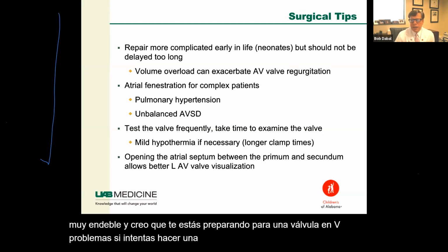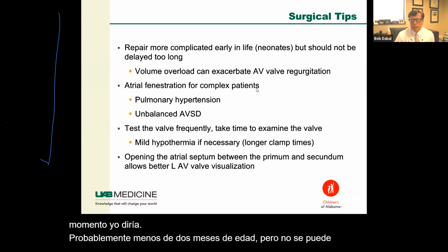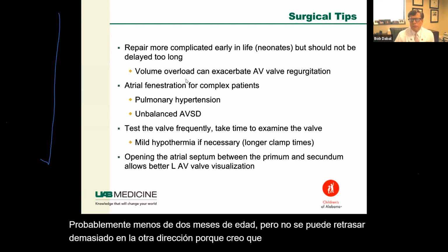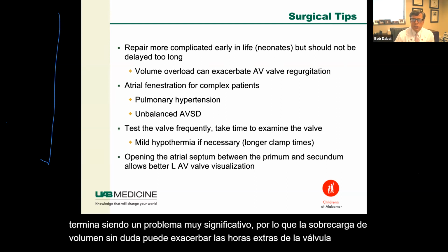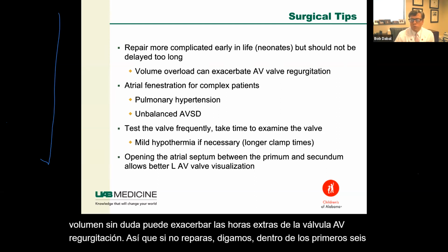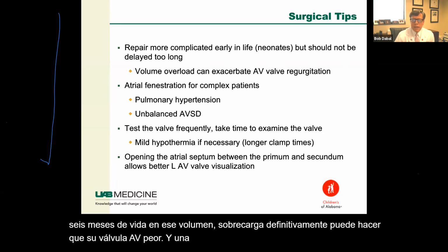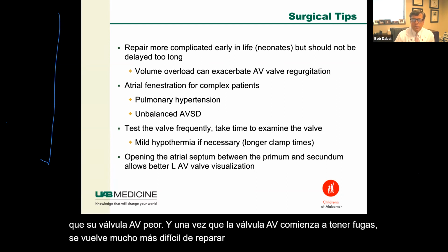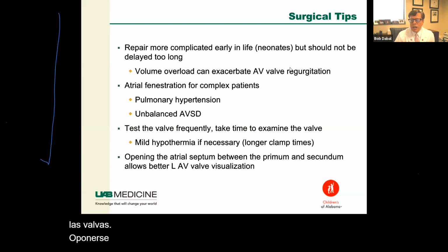By that time, I would say probably less than 2 months of age. But you can't delay too long in the other direction because I think that volume overload ends up being a very significant issue. Volume overload can certainly over time exacerbate AV valve regurgitation. If you don't repair within, say, the first 6 months of life, that volume overload can definitely make your AV valve worse. And once the AV valve starts to leak, it becomes much more difficult to repair because when you test the valve, you can't get it to maintain competency to see where the leaflets oppose each other.